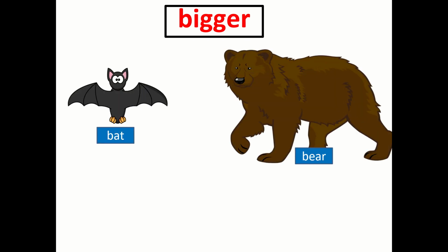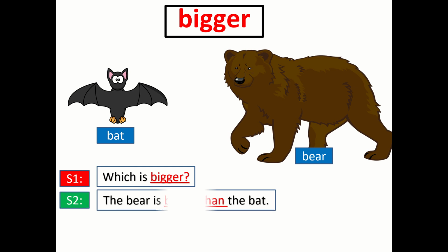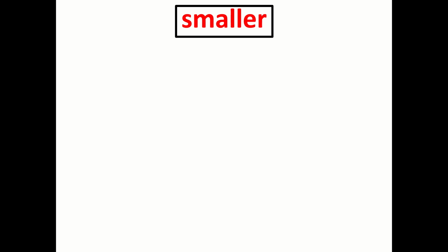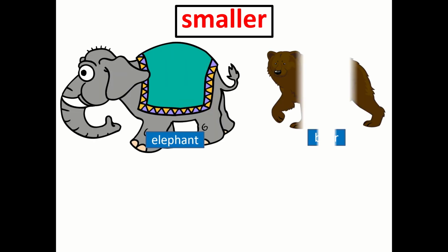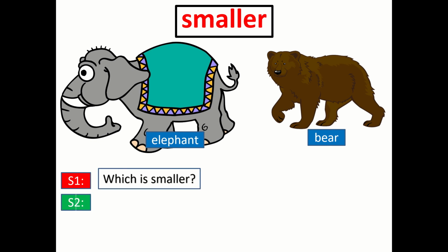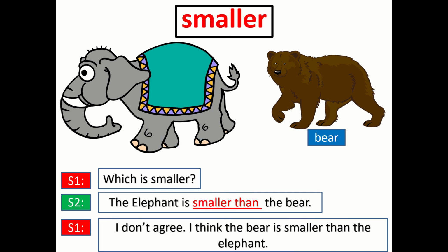Now we will use bigger to compare bat and bear. Student 1, you can say which is bigger. Student 2 can answer, the bear is bigger than the bat. Student 1 can say, yes, I agree. Next, now we are going to use smaller. Elephant and bear. Student 1, which is smaller? Student 2 can answer, the elephant is smaller than the bear. Student 1 can say, I don't agree. I think the bear is smaller than the elephant.